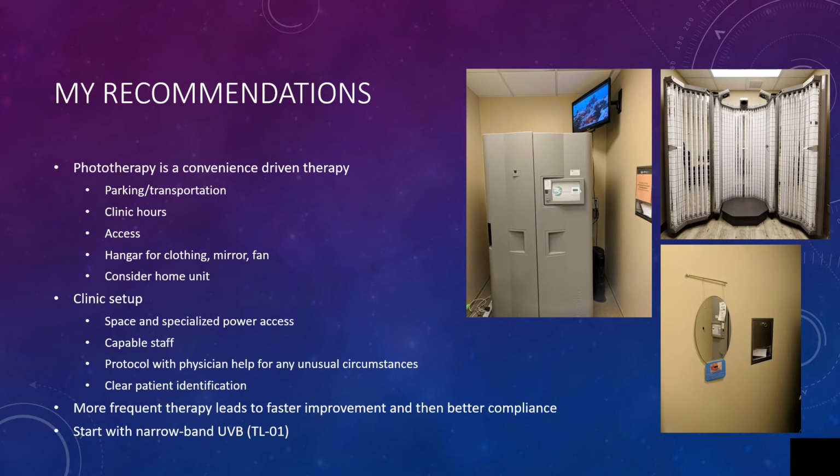It's important to have a hanger for their clothing. The patients will be disrobing during treatment, and so they'll need some place to put their clothes. A mirror is very helpful so the patient can fix themselves, fix their hair after treatment before they go back to work. And a fan is often quite helpful. If you look at the picture on the upper right, you can see 2 fans built into the phototherapy cabinet. It can get quite warm, especially patients who are receiving longer treatments. And of course, if for some reason treatment is not convenient to a given patient, home therapy can be an easy way to solve that problem.